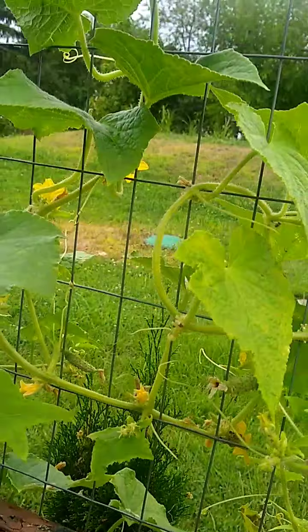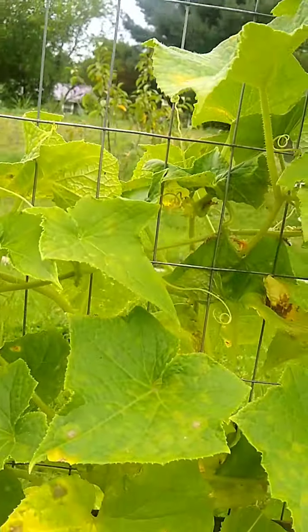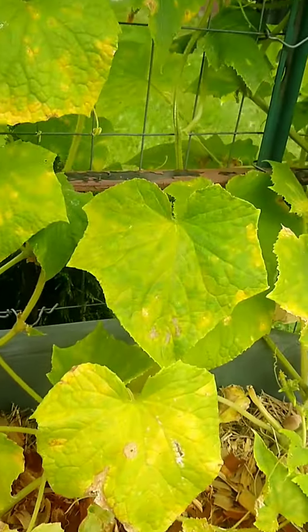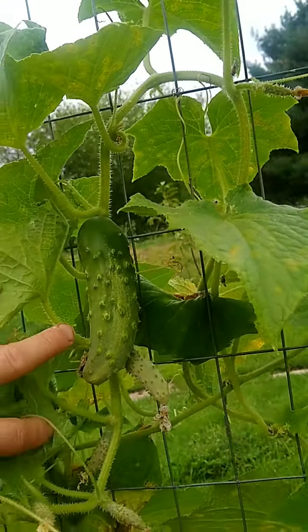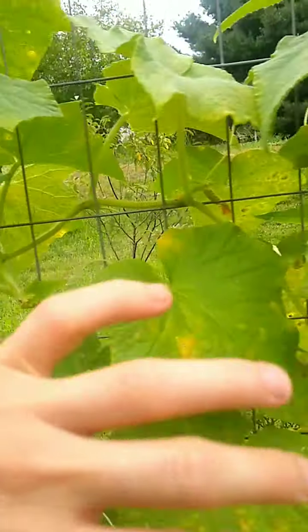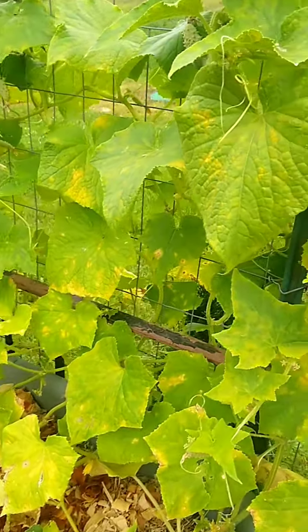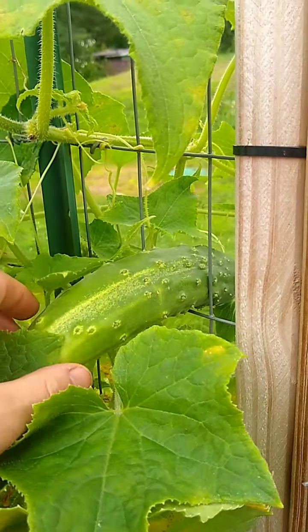We're still being blessed with plenty of cucumbers over here in this overcrowded space. I actually haven't made any cucumber salad yet, but I think that's going to be our little side appetizer tonight.